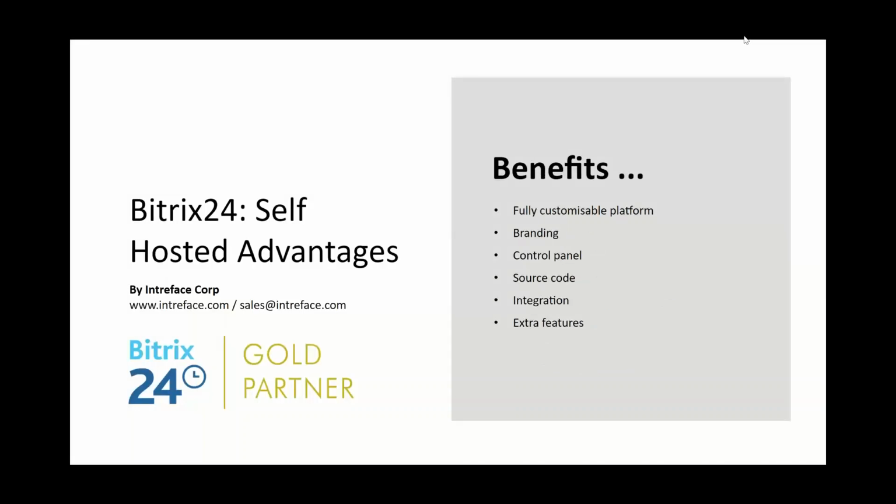Okay, so moving on now to have a look at some of the benefits of the self-hosted system. One of the main benefits of the self-hosted solution is how customizable the platform is. What you're able to do is use the source code to fully customize the platform. What this means is it's a full content management system that can be exclusively customized to your specific requirements. Branding is another very important benefit. Including specially designed logo pages, you can customize the login page with your own branding and add your own corporate identity to the system.